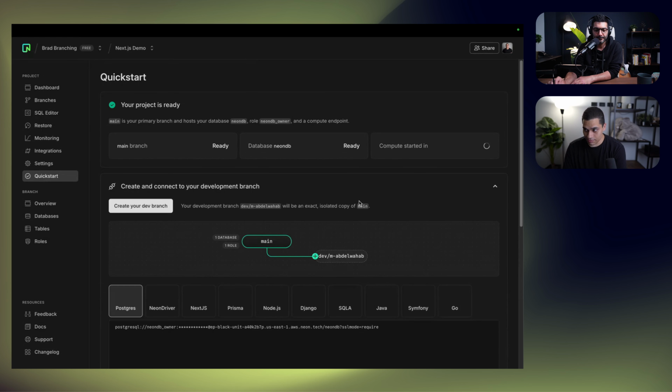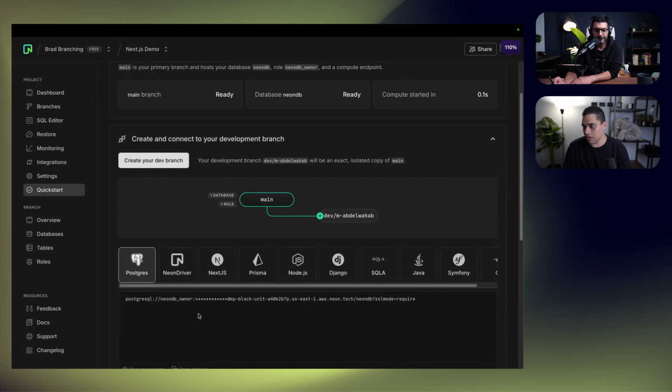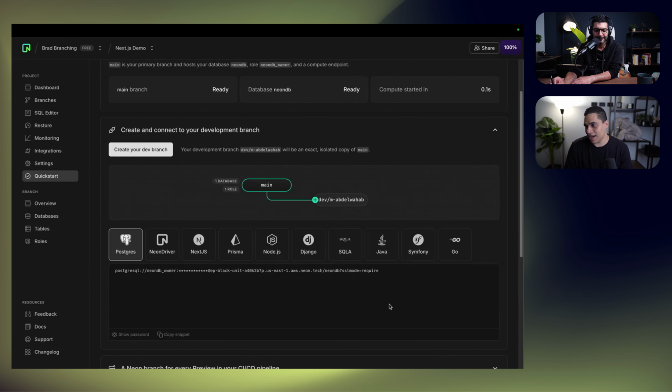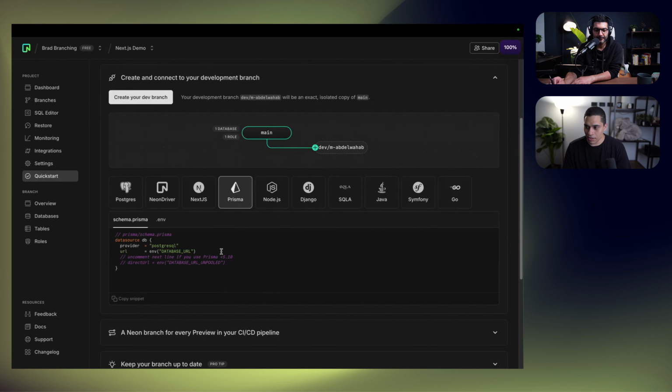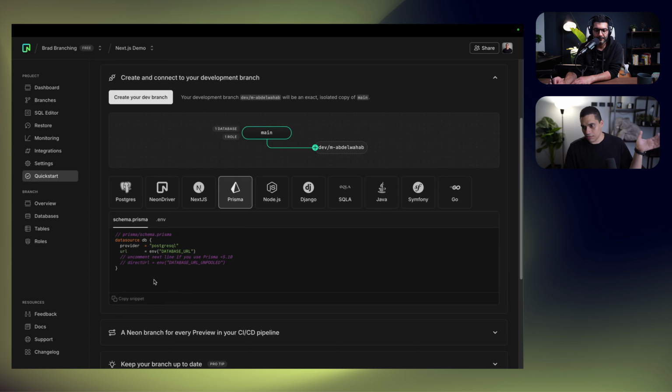Now, when you create a project, it's done, and you can see the database's compute started in like 0.1 seconds, and you have the connection string, and ultimately this is what you need. So the connection string here is really all you need, and we actually have in our quick start here a Prisma example. So all you need to do really is you're going to have a .env file in your project, and here you're going to have the database URL. And then in your schema.prisma file, so this is the file where you actually define the different tables for your database, you're going to be importing this database URL environment variable. So that's pretty much it when it comes to the getting started experience.